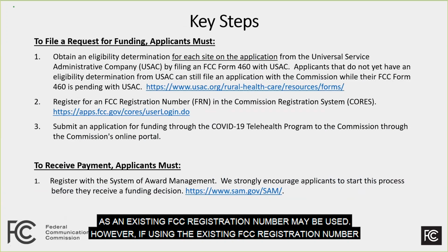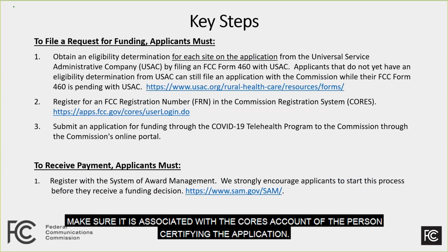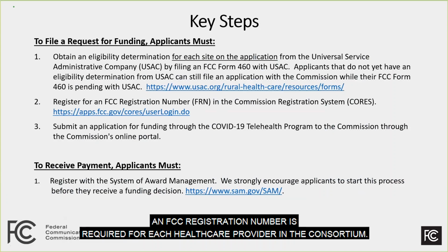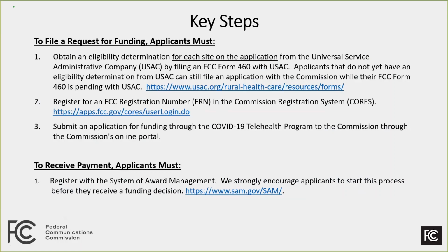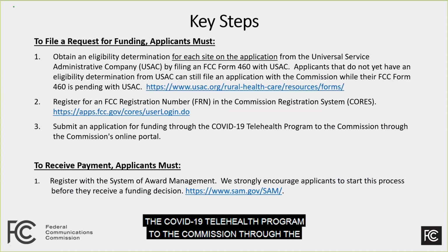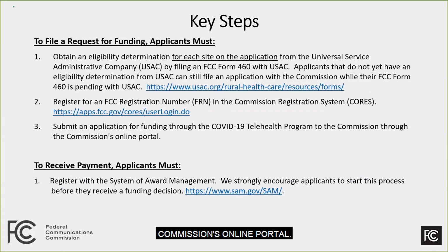However, if using an existing FCC registration number, make sure that it is associated with the CORS account of the person certifying the application. Also, for consortia, the portal allows an applicant to include multiple healthcare providers on the application. An FCC registration number is required for each healthcare provider in the consortium. And this presentation goes through step 3, submitting an application for funding through the COVID-19 Telehealth Program to the Commission through the Commission's online portal.